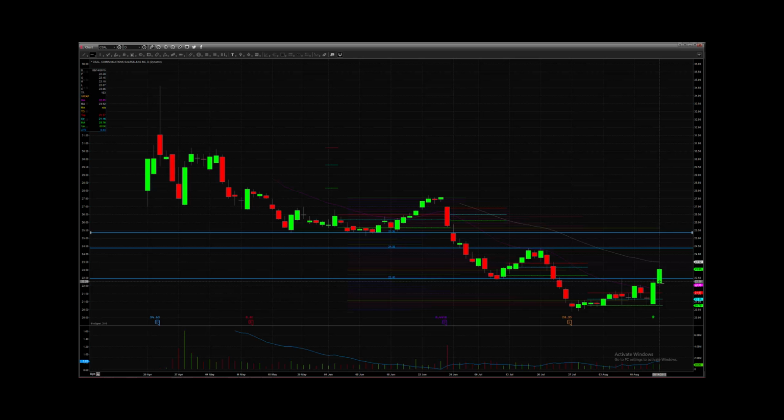With a nice entry, I've moved the stop to break even at 22.50. There's no reason to let a 60-cent winner come against us. I haven't unloaded yet. Like I said, I'm looking to scale out closer to $24. So we're up firmly on that trade going forward into next week.